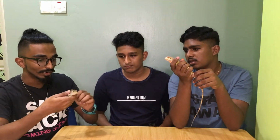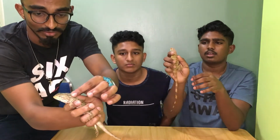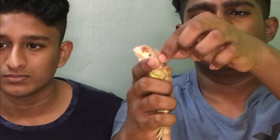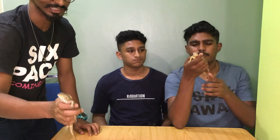But there's one similarity between these two, only one. You can see they have this dorsal crest. This oriental garden lizard has a dorsal crest same as an iguana. This is one of the reasons why people get confused between these two lizards, especially here in Malaysia. A lot of people when they see this lizard on the trees think that it is an iguana, but actually these are not iguanas.